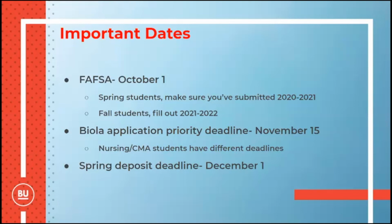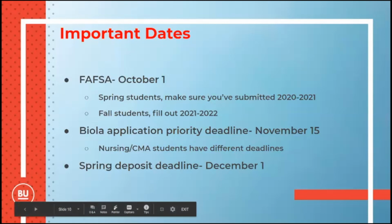If you are interested in nursing or cinema and media arts, or film, they have different deadlines, so keep that in mind. And then if you are coming to Biola in the spring, our deposit deadline, so when you want to commit to Biola by, is December 1st. Okay, so that's basically it.